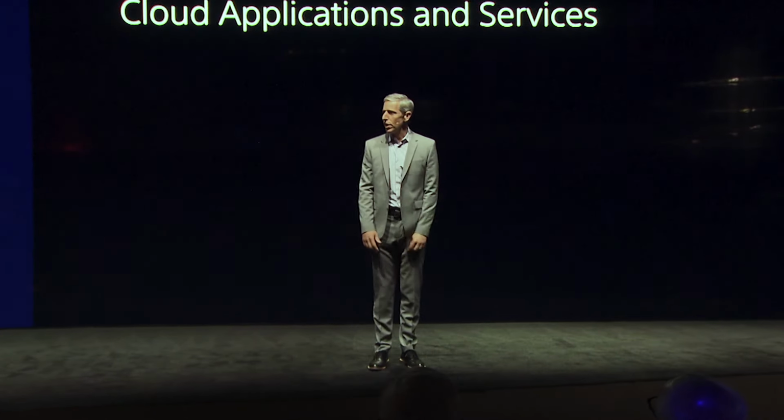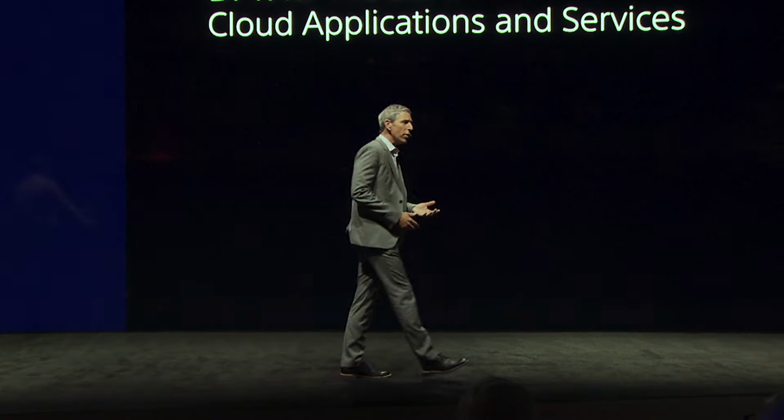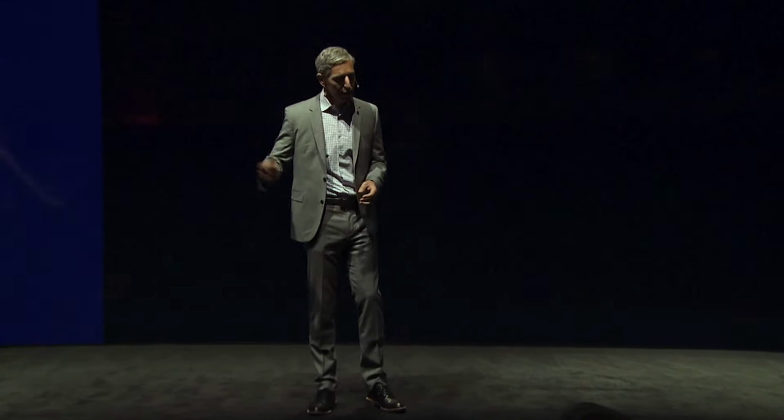My name is David Rosen. I head up our Cloud Application Solutions group. And in the next 15 minutes, we're going to walk through a remote acquisition, cloud production collaboration, delivery of the final product to a network or any customer, and then archive, all without leaving Sony C Media Cloud.